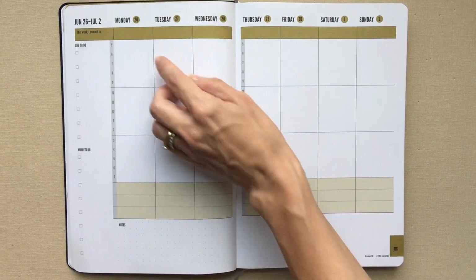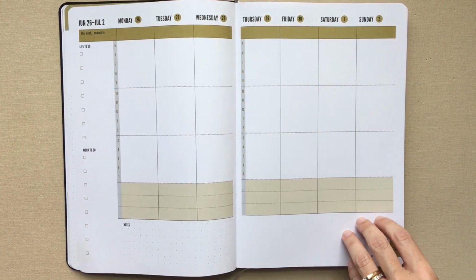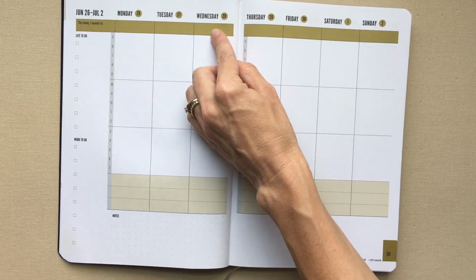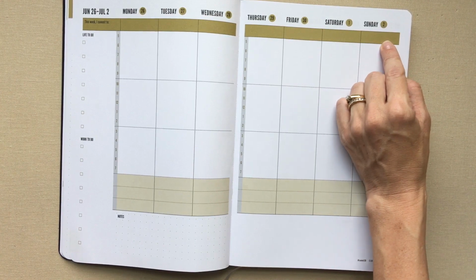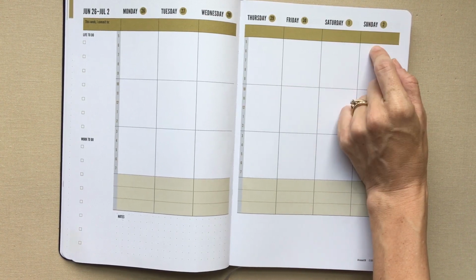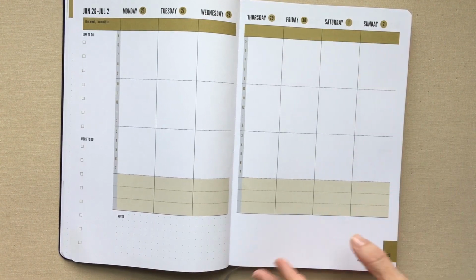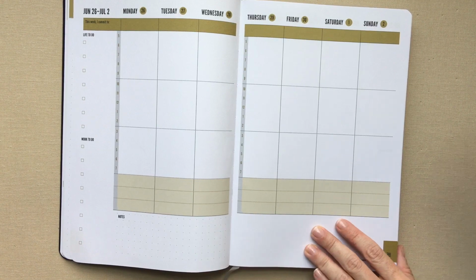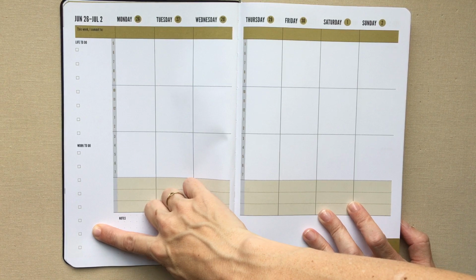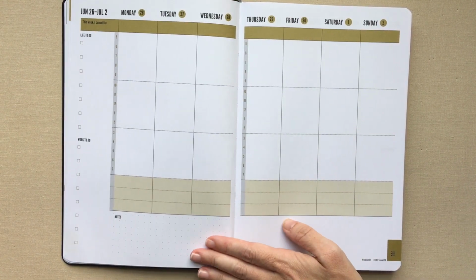So like I said, this started at the beginning of July. They brought in the last few days of June because this is the academic year. So it says this week I commit to, and you do have a header up here for every day, which you could use for anything you want to. It could be for weather. It could be kind of your focus for the day. It could be for someone's birthday that day, or anything big going on that day. So you could use that header. Here's your life to-do list and your work to-do list for the week. And then you have note room down here.